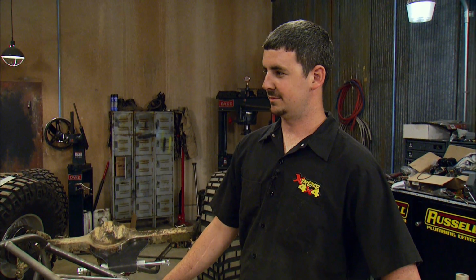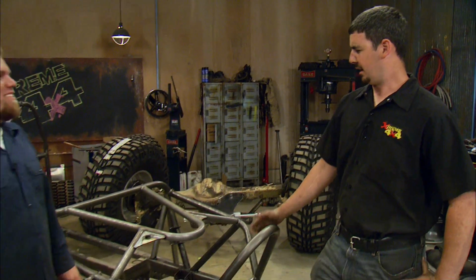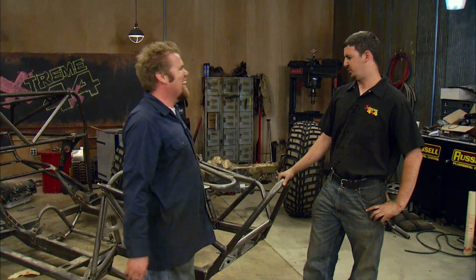And when we get this thing all together and ready to tear up in the woods, I'd love to have you back out, bring a couple buggies and have some fun. Oh, I'd love to come out and play with you guys. I know you can't wait to drive it. It's a little ways from that now, though. Just a few bolts here and a few bolts there.